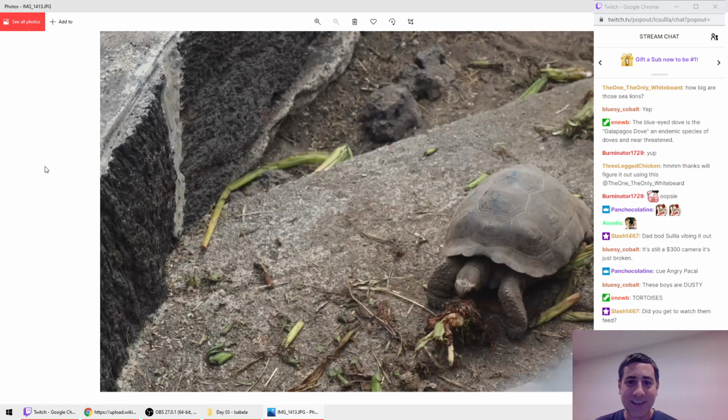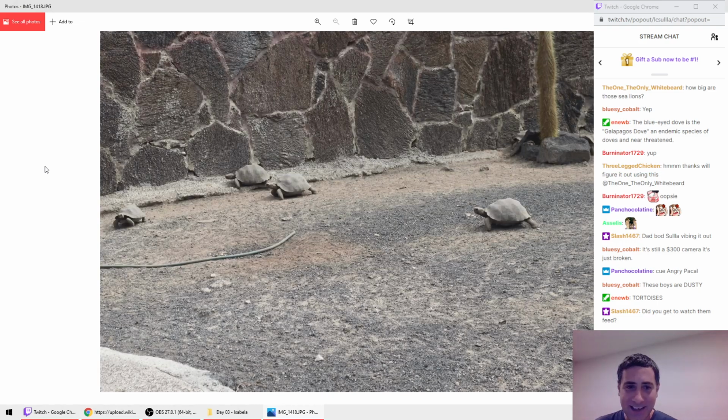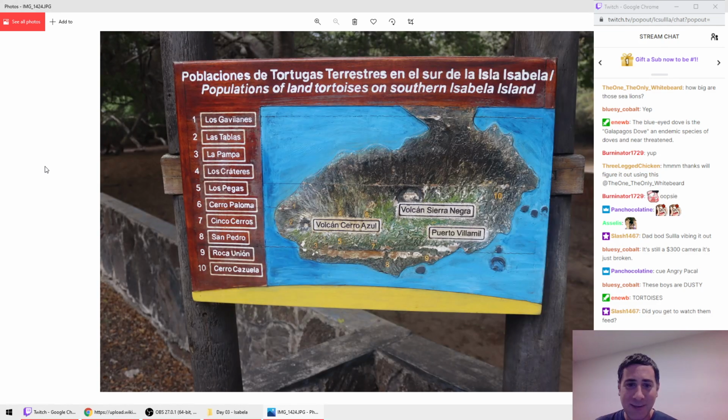Some real little ones that were just growing up. Like these are some of the little ones. I think Liz was taking some pictures of this guy eating. Here's some of the little ones, and here's some of the bigger ones.